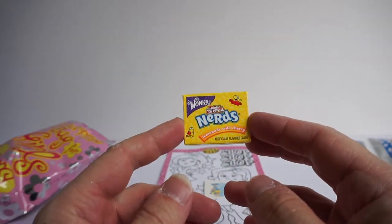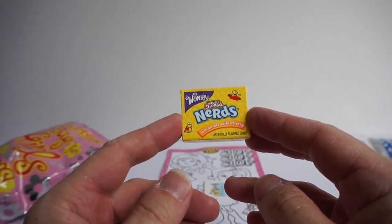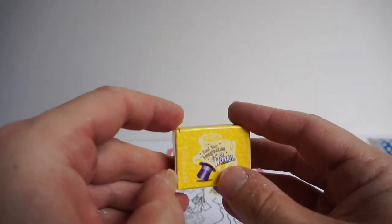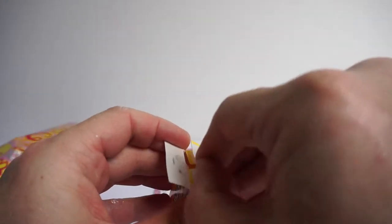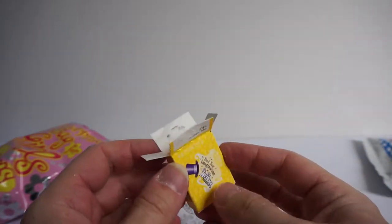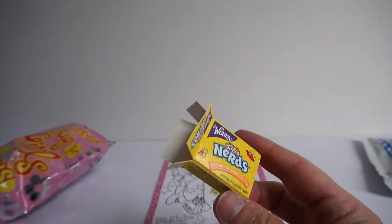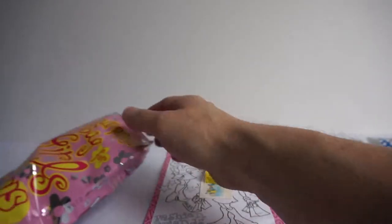Wonka Nerds. Lemonade, wild cherry flavour. Feed your imagination at wonka.com. Let's see what these are like. Okay. So they were the lemonade and wild cherry flavour. Let's see if they are. Very, very fizzy. What else do we have in here?